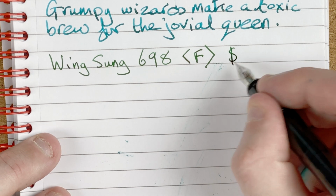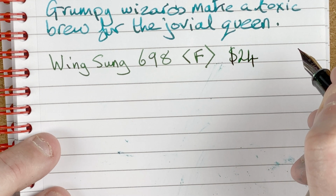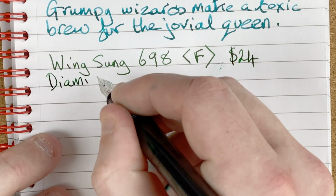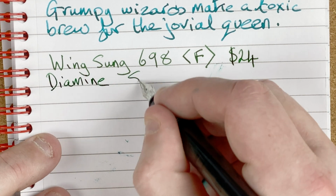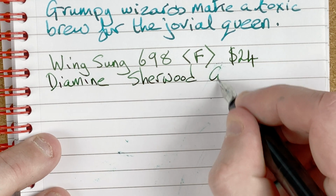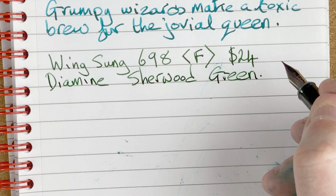Again, this one was 24 Australian dollars, so the same price as that Kaigelu. The ink in here is by Diamine, and it's Sherwood green. Let's move the mic and do some writing.